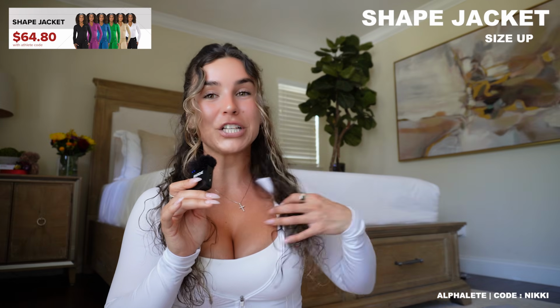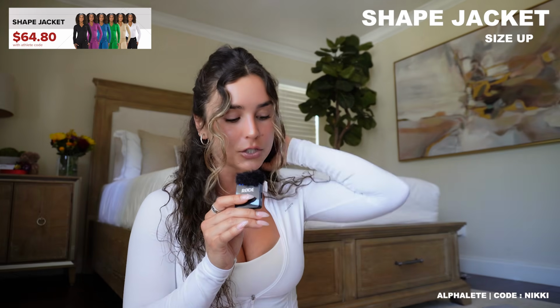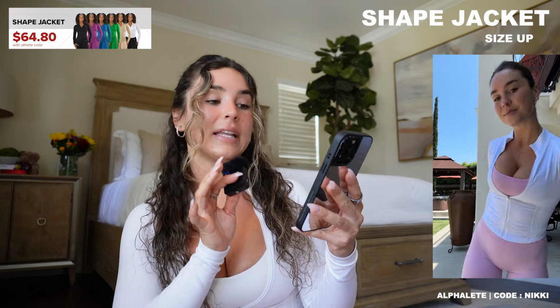All right, moving on to the shape jacket. That is what I'm wearing right now. I'm obsessed with this jacket. I think it's probably the best jacket that Alphalete has dropped to date. However, it is very, very tight. So let's see what the description says online, because I'm gonna give you guys my own critiques on this item since I'm wearing it as we speak. Here we go. This shape jacket. It is a tight fit.